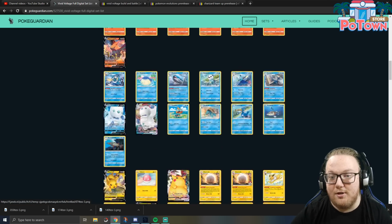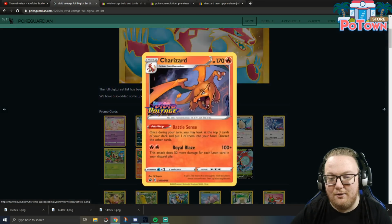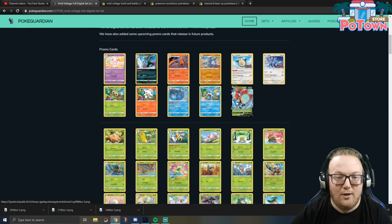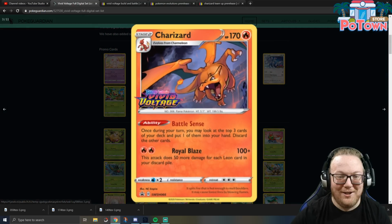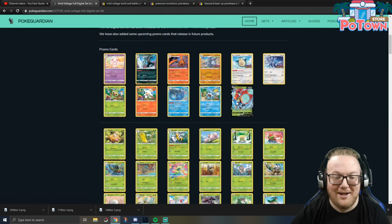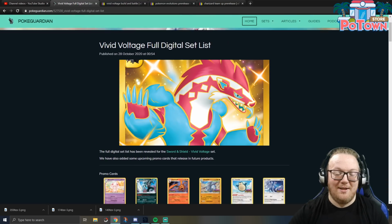Sealed booster boxes, I should say, because the sealed Build and Battle kits, get those. Those are going to be selling like hotcakes for a lot of money, especially the Charizards. If you're lucky or hopeful enough to actually crack open your Build and Battles and look for a Charizard, very good luck with that. So that's all I have to say about Vivid Voltage.